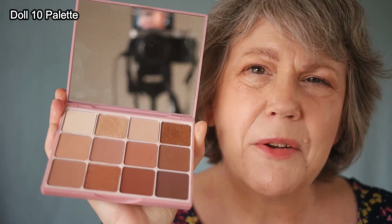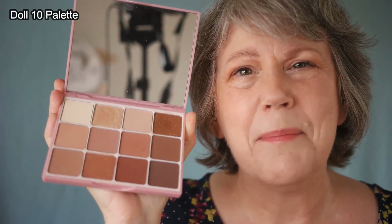I've used this quite a few times, and it has performed well for me in terms of not being irritating and also in terms of creating a nice soft look. This is what I would consider to be kind of like a wedding makeup palette.